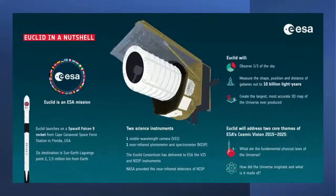Okay, more about Euclid itself. Euclid will be launched on a SpaceX Falcon 9 from Cape Canaveral Space Force Station, I believe on the 1st of July. Originally, Euclid was going to be launched on a Russian Soyuz rocket, but this was cancelled after the recent invasion of Ukraine in Eastern Europe by Russia, and the launch is now being taken up by SpaceX.